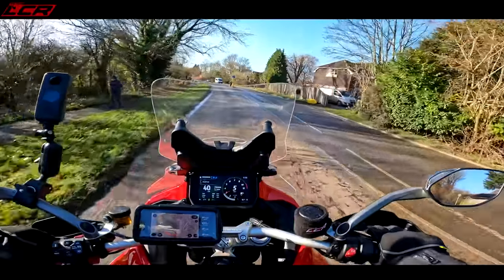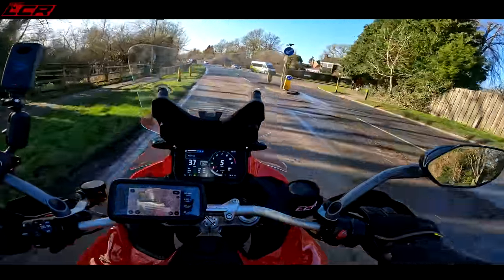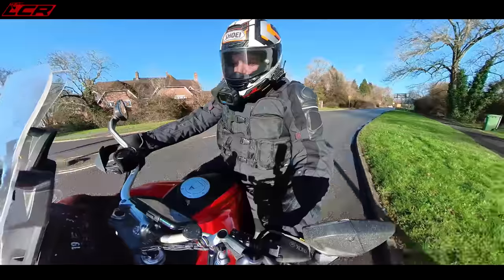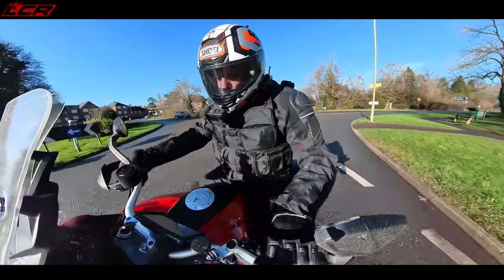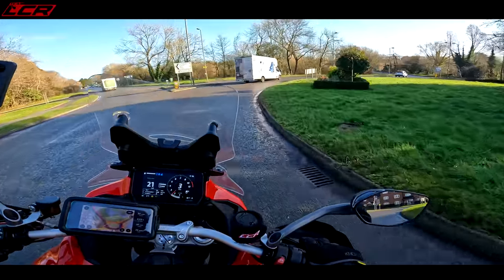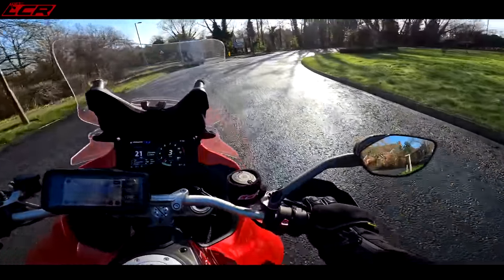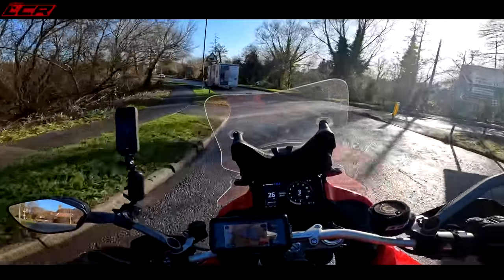I filled it up, so when I started this it had a full tank. I've covered 17 miles on that full tank so far. Now, what's going on with this sat nav already? I guess it's showing where I've previously been, but not my actual route. Well, we may have to switch to the Ducati navigation at this rate.